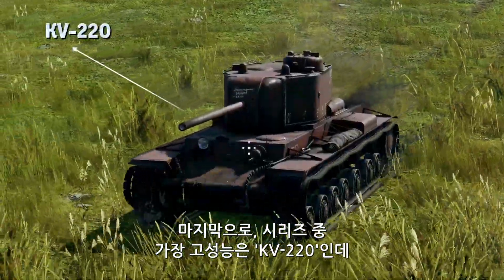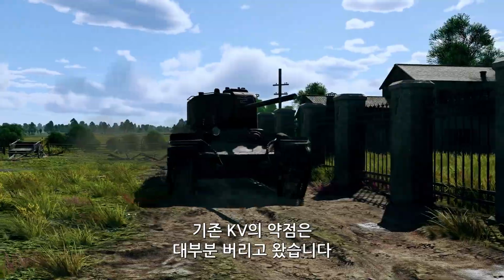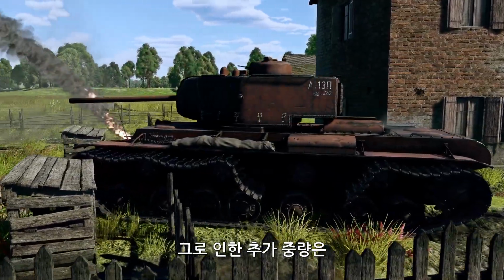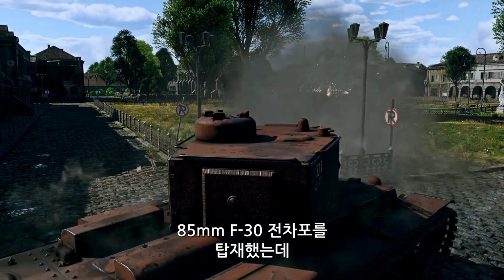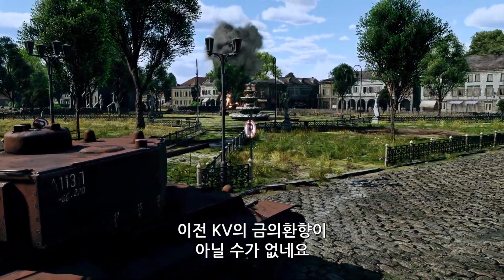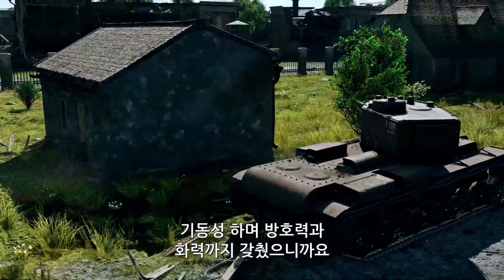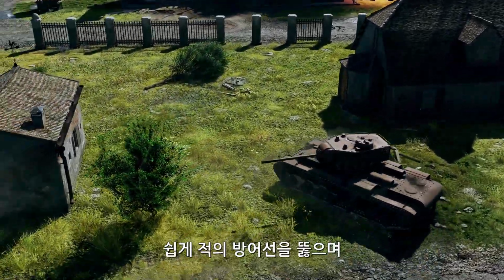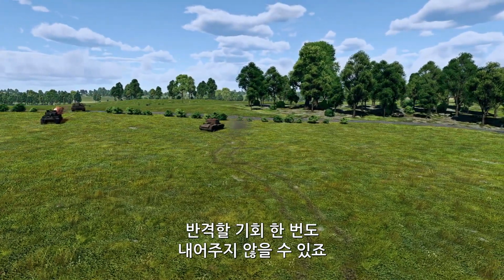Finally, the most advanced vehicle of the series is the KV-220, which doesn't have many of the flaws that plagued its predecessors. Its all-around armor was increased to 100mm, but all that additional weight was not a problem, due to a new engine outputting 850 horsepower. The tank was armed with an 85mm F-30 cannon, which boasted the same penetration rate as the D5T. All in all, the KV-220 feels like a glorious return to the times of the early models. It's highly mobile, well-protected, and heavily armed. An experienced tanker using one of those can easily break through several lines of enemy defenses without giving their opponents even a chance to retaliate.